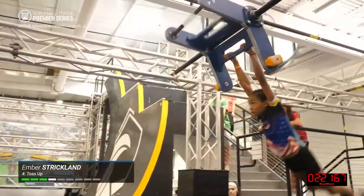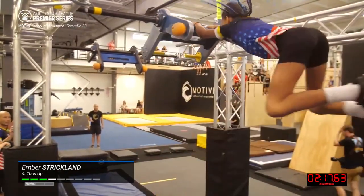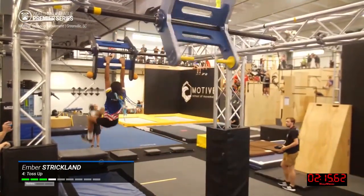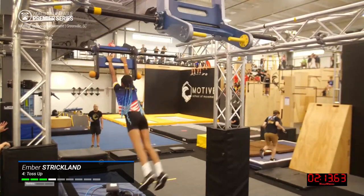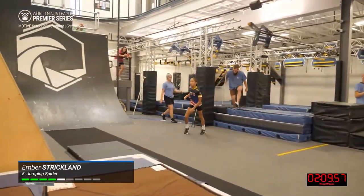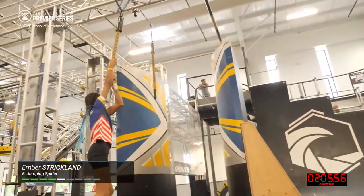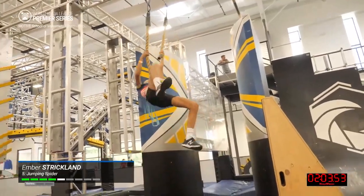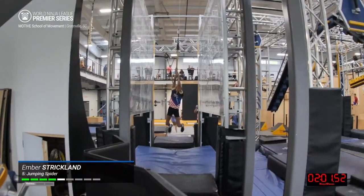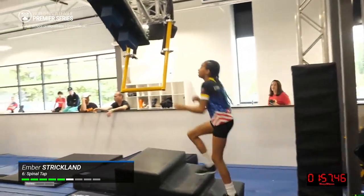I do like Ember's chances here today. We saw great movement out of her in the first placement run. She can generate a lot of power. She has some great links going for that top-handed grab right there to really just get off of the obstacle. Her height will definitely be an advantage. Oh, look at that. And there it was, able to tack off of the wall up to the rope, not wasting any time with that climb up. We might be looking at our fastest run right here.